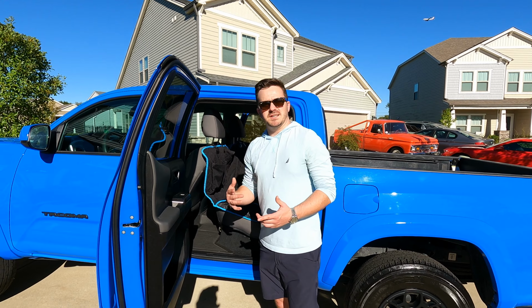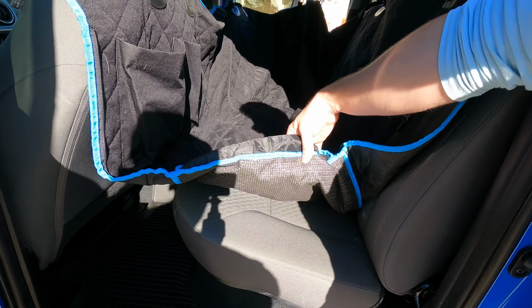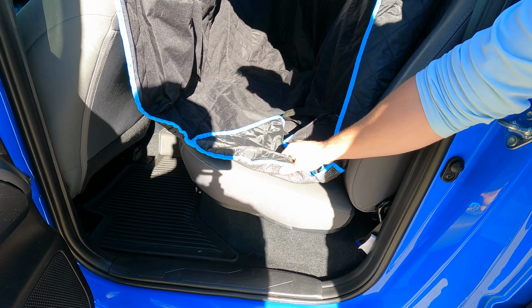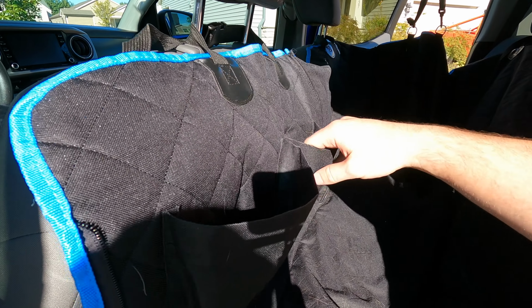So we saw how easy that is to install. You know, just the clips, you got your seat anchors right there. And the cool thing is, this is not gonna go anywhere. It's made of this material that's not gonna slip around. Also, we got leashes, we got toys. Put them in here. They're gonna be safe.